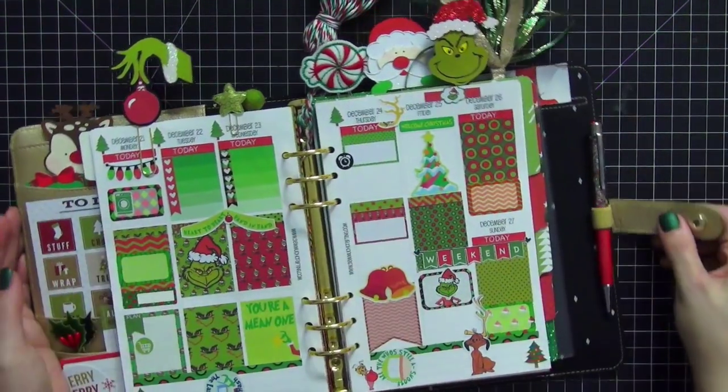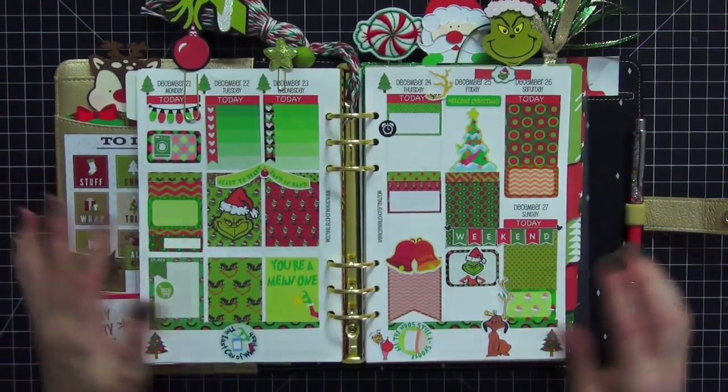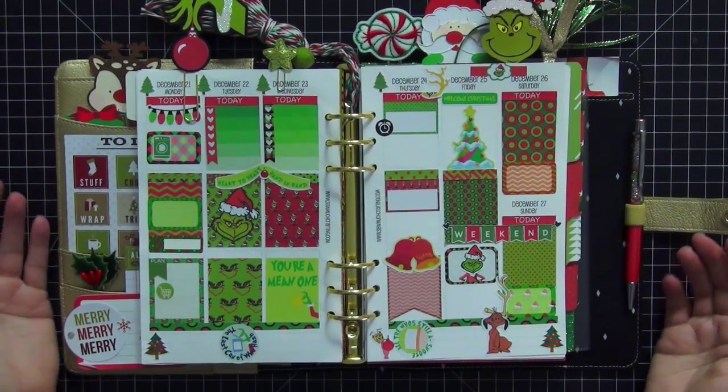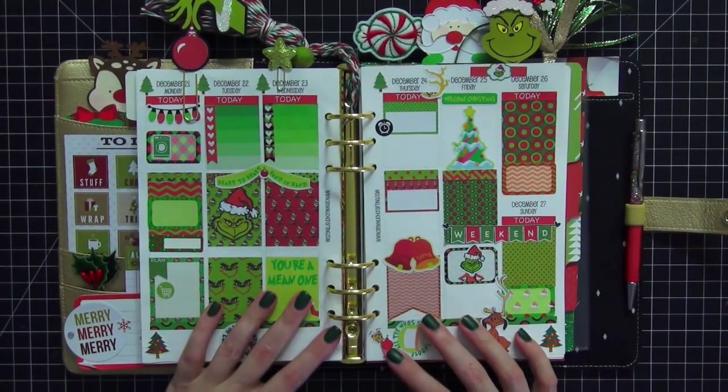This planner actually sits on my desk. It is not mobile. I usually do not take it on the go. I use my Kate Spade for that. So that was everything inside the planner, guys. I hope you liked it. I really love the way this setup came out, so I wanted to share it with you guys.